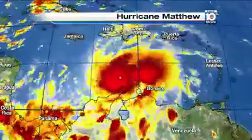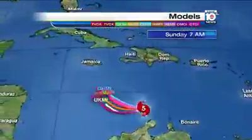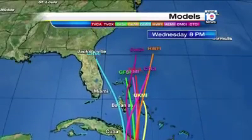Max, we're likely to see some fluctuations with this system as it remains out over those waters. That's right. Those little pinhole eyes don't last forever. So we'll see fluctuations, but the main thing is it's still going to remain a very powerful hurricane for the next few days. Now, if you look at the computer models, I'm showing these just to give you a feel for the confidence in the forecast.